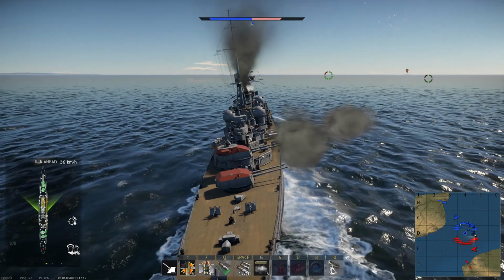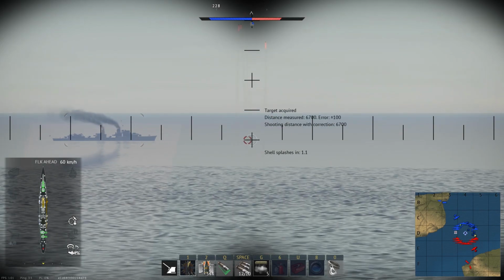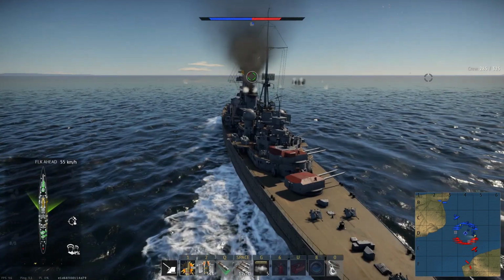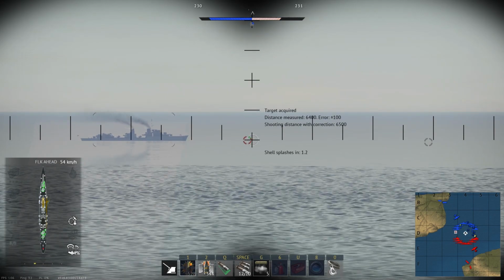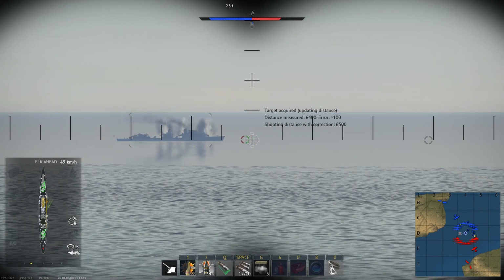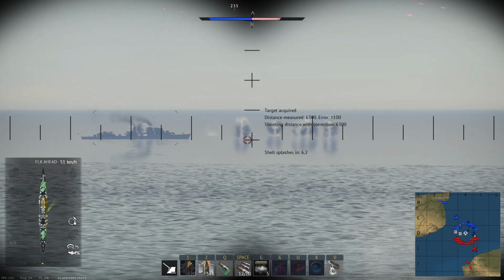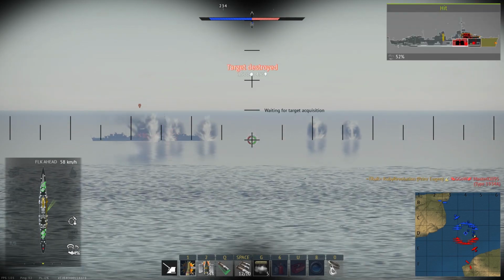This guy's too juicy. I cannot ignore this one. Easy kills from rubles. Oh, we actually hit the Nuremberg though. That's finished. Let's get this guy. And we'll get the rear turrets in play as well. Why not? Oh, they were a little bit too long. There we go. All guns out. That's going to get a whole world of pain.